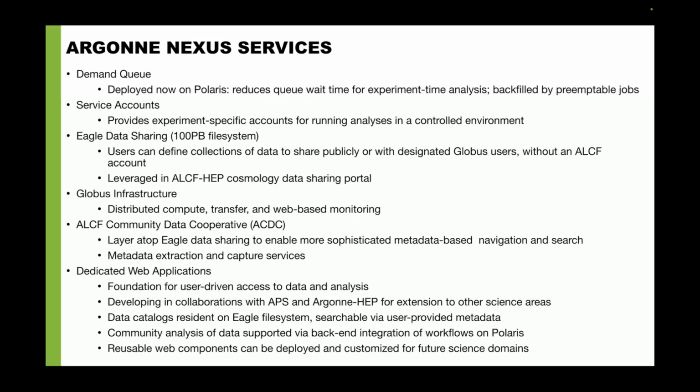One is that on Polaris, we have an on-demand queue. There are jobs that experimental facilities need to run, and they need to run them rather urgently. This is the time-sensitive theme that came up earlier. They need those computing nodes when they need them. And so the way we balance that is we dedicate some nodes to this on-demand queue.